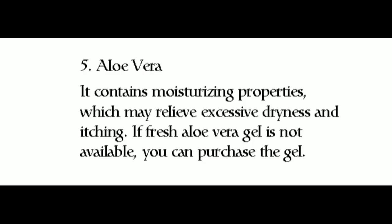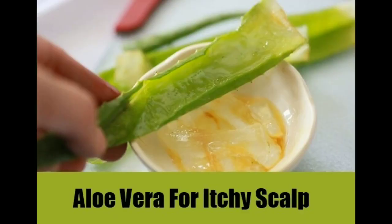5. Aloe vera. It contains moisturizing properties, which may relieve excessive dryness and itching. If fresh aloe vera gel is not available, you can purchase the gel. Spread some fresh aloe vera gel onto your scalp using your fingers. Allow it to sit for 10 to 15 minutes and then wash your hair with a mild shampoo.